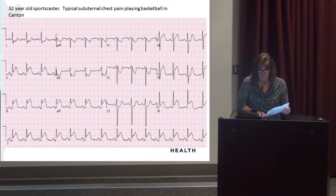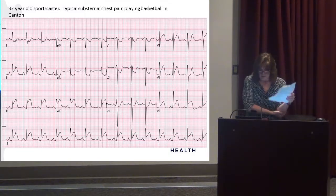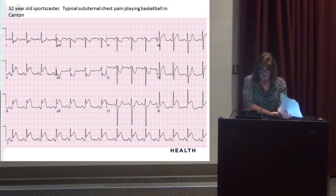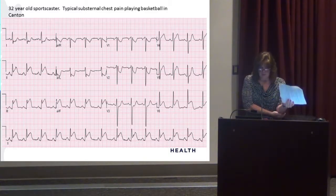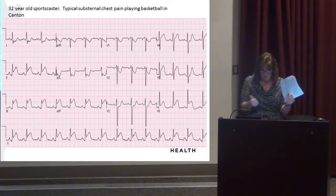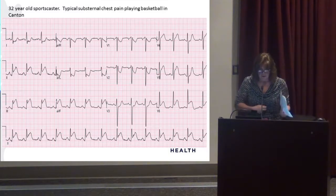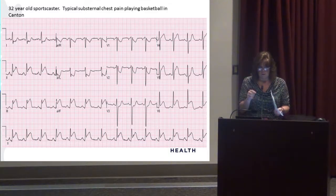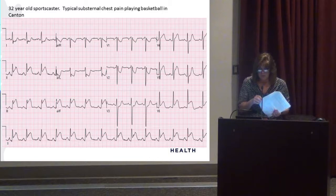All right, how about this one? 32-year-old sportscaster. Typical substernal chest pain. He was playing basketball, so he's stressing his heart. He's young. What's he got going on here? Ask yourself, does he have ST elevation? Yes. In what leads? That's your next question. 2, 3, and AVF. Are those all in the same group? What group is that? Next question. Inferior wall, that's correct. What artery is that associated with? Right coronary. Okay, good. Inferior wall MI correlates to the right coronary.